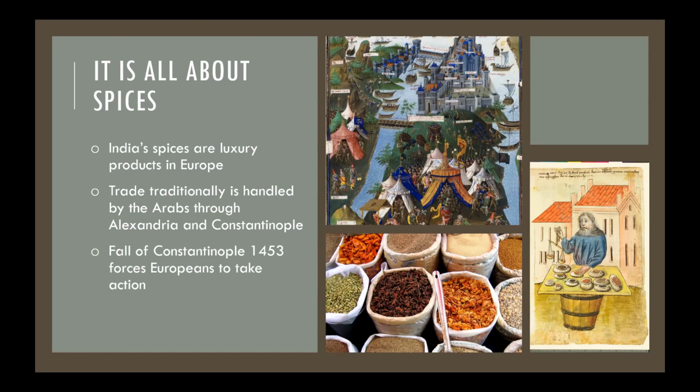And basically this spice trade was handled by the Arabs. And in 1453 something happened. The Turks took over Constantinople, and they took over the rule there, and basically all that land route trading between India and Europe more or less broke down. So this is kind of the starting point. Before that, the rich people had those spices, and I'm sure they were most happy to serve them. It was really a luxury good. It was an exotic good.